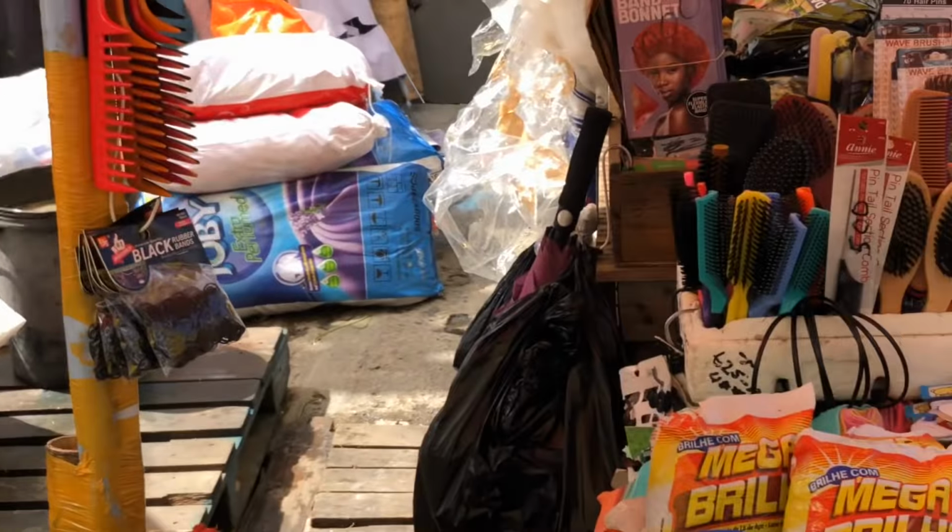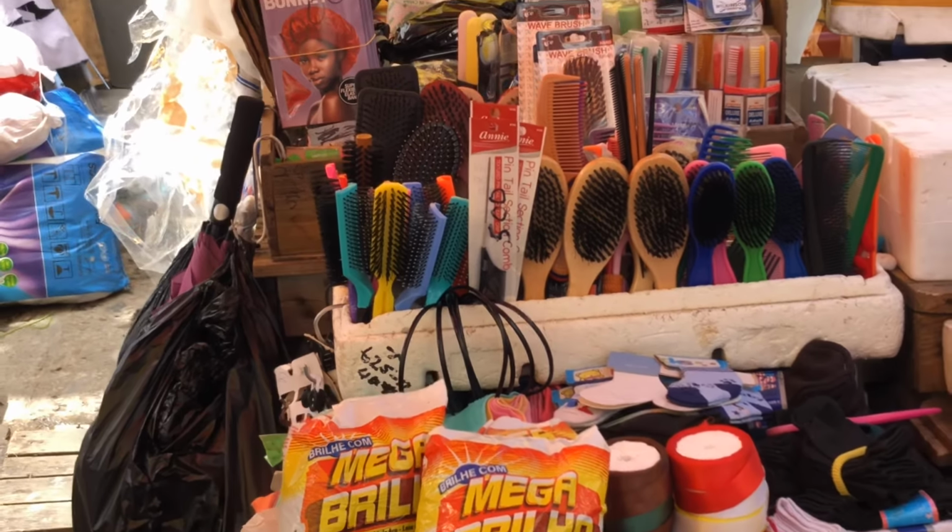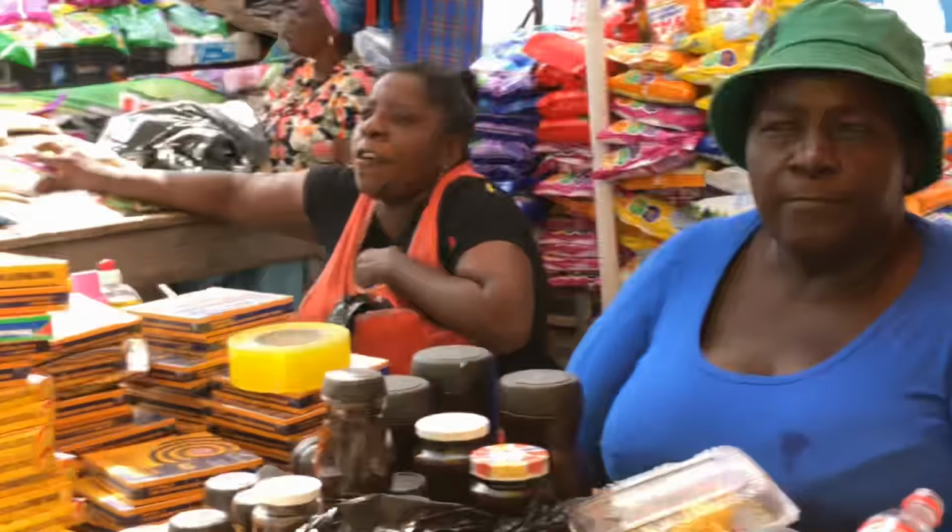What's the price of the Skippy? 500. That's 40 ounces? Yeah. 48 ounces, good. That's a good price. Yeah, so your friend Spice and Gold, man.